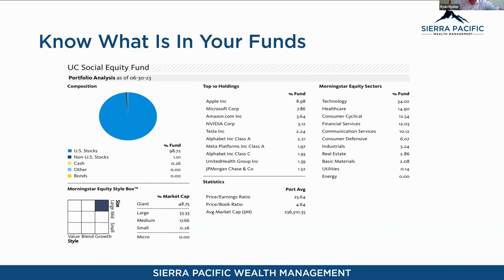So knowing what's in your funds, and I think this is really important and often overlooked, is understanding risk in your funds. If you look at this U.S. Social Equity Fund, and this is portfolio analysis as of 6/30/2023, so June 30th, 2023. Look at your top holdings: Apple, Microsoft, Amazon, NVIDIA, Tesla, Alphabet, Meta, Alphabet again, United Health, and JP Morgan. Look over on the right side, technology, 34% or 1/3 of the fund. This is an extremely aggressive fund and would have been down with these type of holdings probably 30% in 2022.